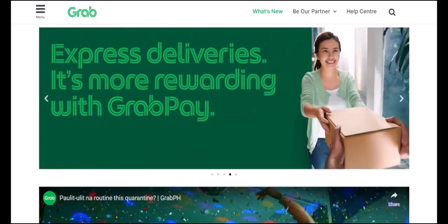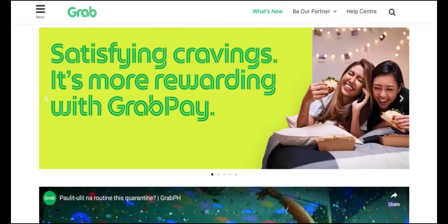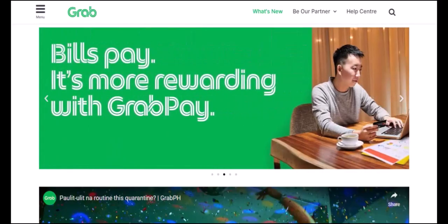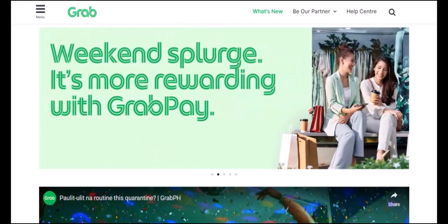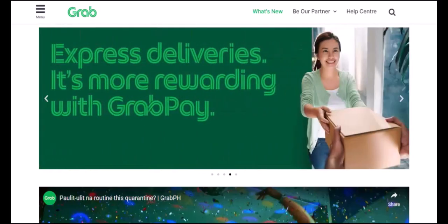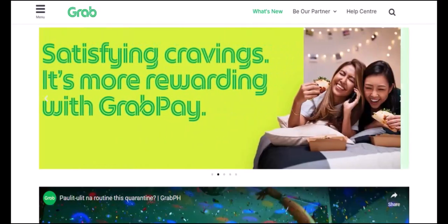Ever wondered how much of your hard-earned money Grab takes when a customer pays with GrabPay? If you're a merchant in Southeast Asia, you've likely embraced digital payments, and GrabPay is a huge player in that space. It's convenient for customers, often integrated with other Grab services, and offers a seamless experience. But for businesses, the critical question always boils down to cost.